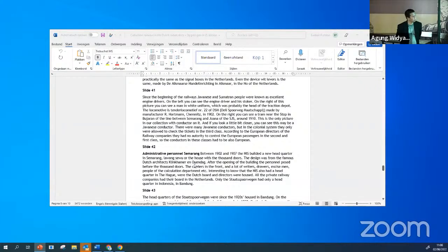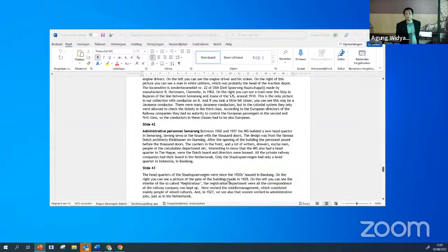Interesting to know that the NIS also had a headquarters in The Hague, where the Dutch board and director were housed. All the private companies had their boards in the Netherlands. Only the Staatsspoorwegen had a headquarters in Indonesia, in Bandung. And we can see the interior of that headquarters here on the next slide.